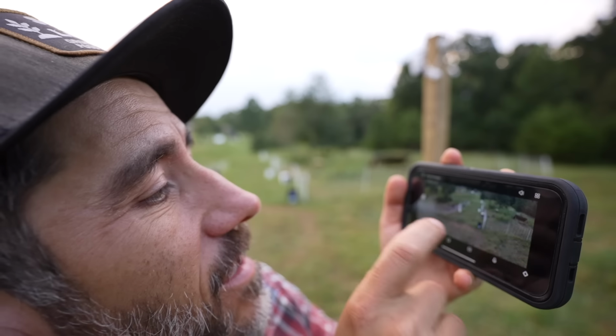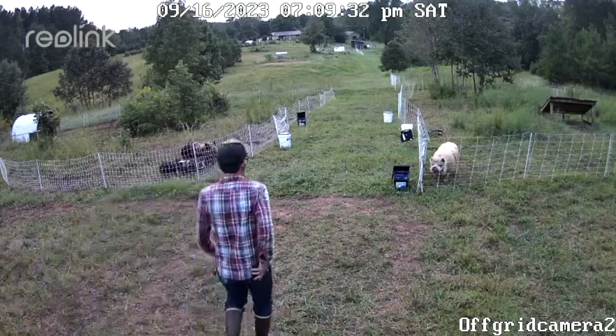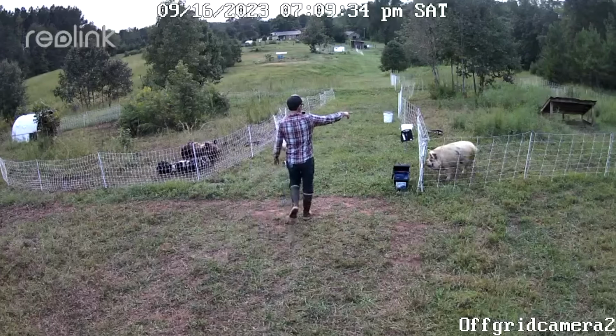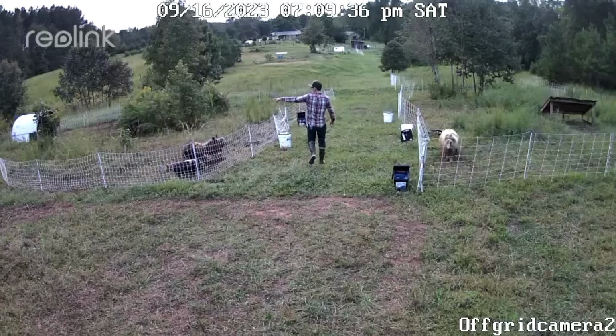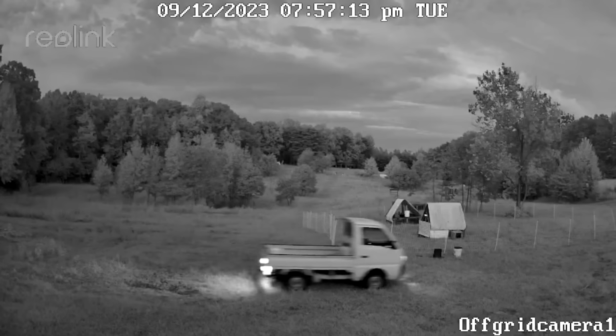If anything, it's a peace of mind where I could just look at my phone and be like, hey, I wonder what Zeke's doing today. And it notifies me on the Reolink app, which I love about it because it's not wired, it's not Wi-Fi. And that's exactly what we're looking for and what we needed for our property.